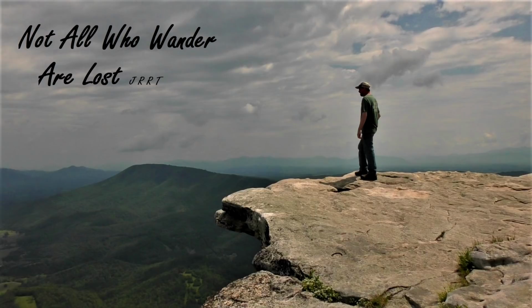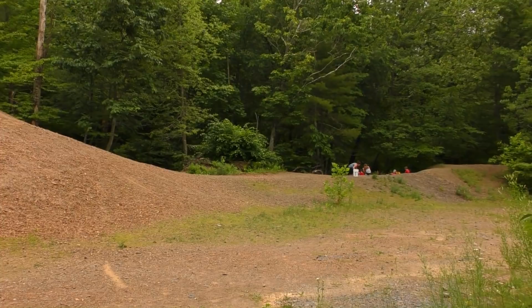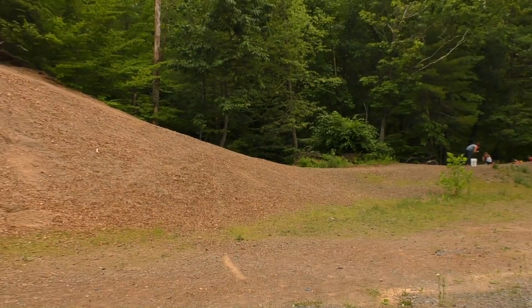All right, so this place might look familiar to some of you. I'm here at Swatara State Park, and this is the fossil pit. I'm out here with a bunch of friends of mine. There's one family over there, and some more up there. You might recognize them.